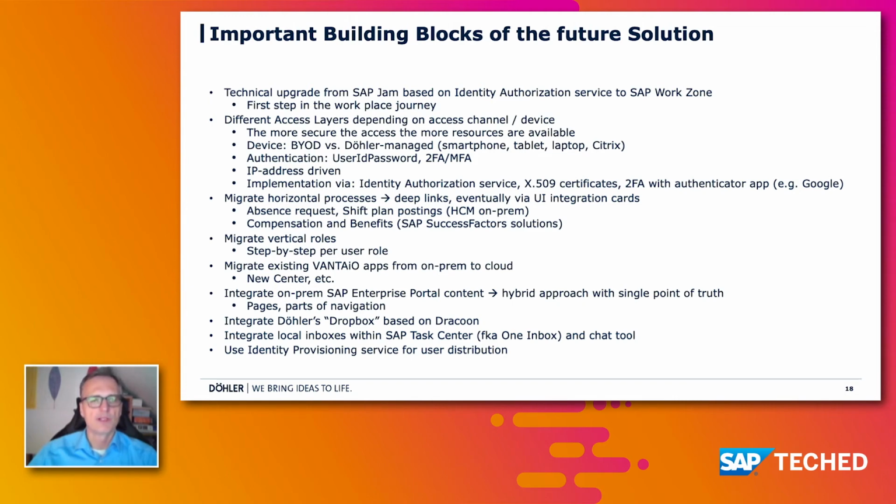So right now we're building something to really make sure that we only provide critical information, which we then have to categorize together with the business to the right security level. Then we want to migrate horizontal processes. We already got some ideas, for example absence requests and shift plan postings, so some HCM processes, and also compensation and benefits from SuccessFactors. So we get some processes from on-prem systems and from the cloud. We want to provide those first because every user somehow has a touch point to those processes. There we also want to provide deep links and eventually UI integration cards because we don't want to open up a new portal like SuccessFactors, but directly make a deep dive to the relevant screens.